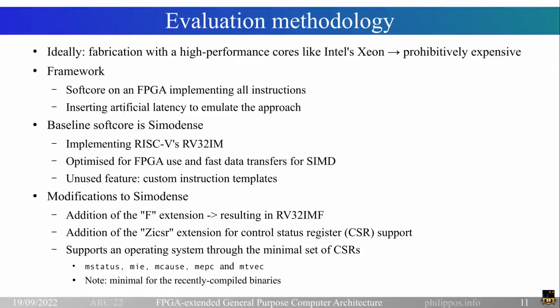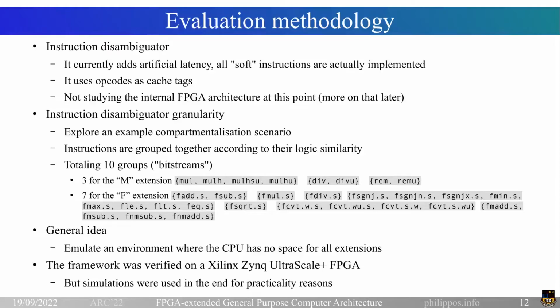Note that a different subset of those registers mentioned here may be needed for newer experiments, such as with an updated compiler. The main addition to Symposium is the instruction disambiguator. It is responsible for adding the artificial latency when there is a slot miss or hit. This uses the opcodes as cache tags, but the FPGA architecture is presented on a later slide.